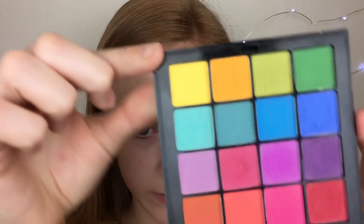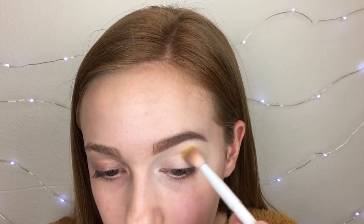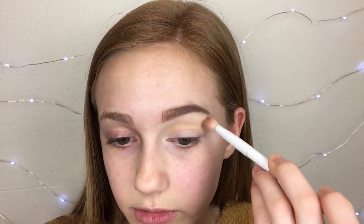Okay, so I'm going into the NYX Ultimate Brights palette and I'm going to go straight in with a bright yellow. And I'm just gonna add that as a transition color. And I'm not gonna go low with it. I'm actually gonna go pretty high because we're literally drawing a sun on our face, on our eye. So we need to have room for that, but still see the yellow.